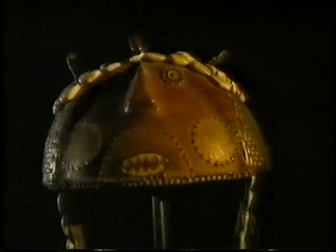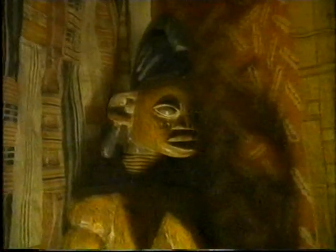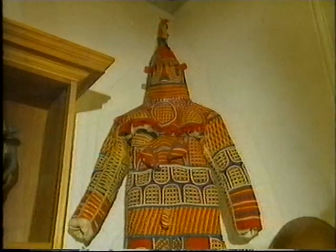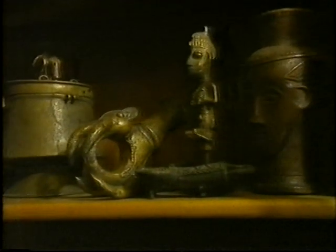Cowrie shells, intricately sewn along this hat, demonstrate the deceptive simplicity of tribal art. A spoon figure from the Dan tribe, with a patina that you'd associate with the best English oak furniture. It's not just the exotic variety of categories, from figures to masks and textiles, which makes tribal art such an intriguing field to the collector. They're drawn by the raw power of primitive magic.